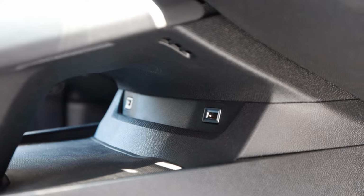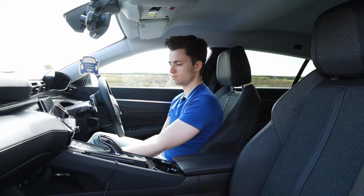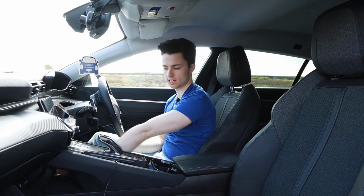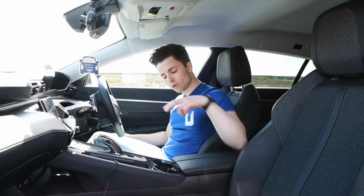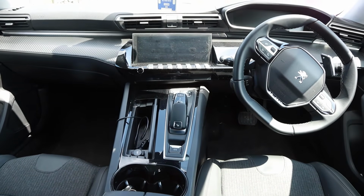plug charging cables into. And it's actually quite a large area that would allow you to put, say, a map or any kind of toll cards or something you needed regular-ish access to and wanted to know exactly where it was. Excellently sized door bins as well, and you've got 2 cup holders here in the centre. On the whole, I am a big fan of this interior.